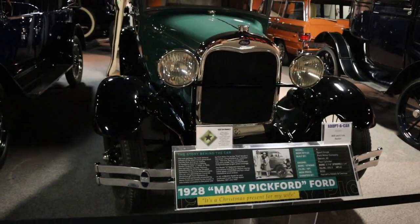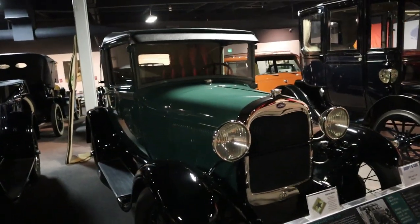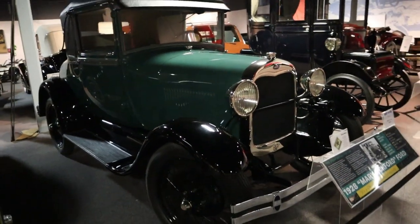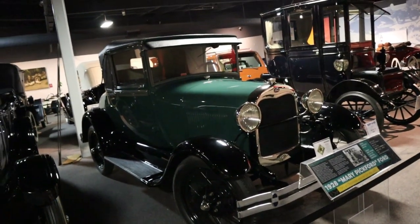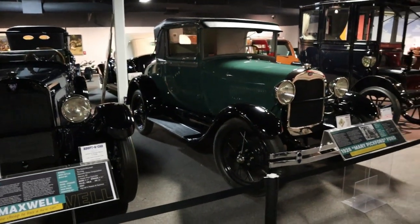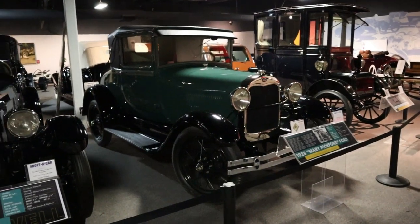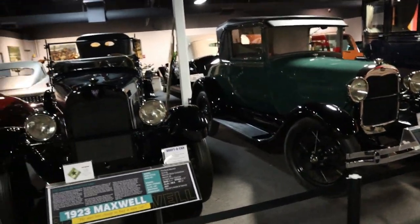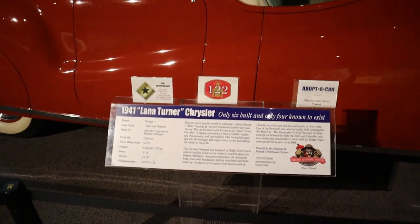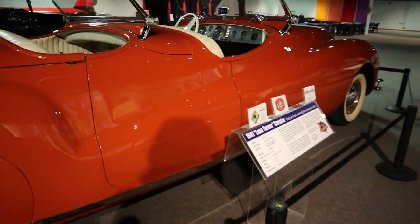That's when Mary Pickford was married to Douglas Fairbanks. Yes. And it was Mary Pickford's Christmas present in 1928, and was personally presented by Henry Ford's son, Edsel. That's pretty cool. It's Lana Turner's Chrysler. Look at that thing, it's in mint condition, man.